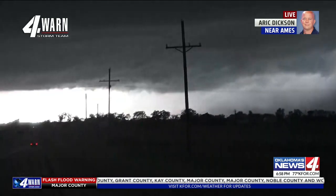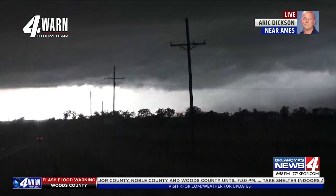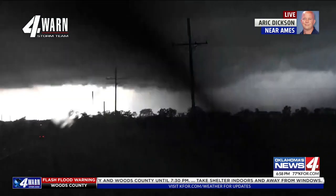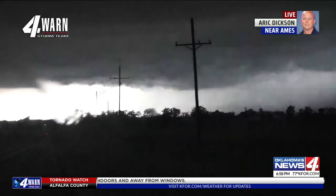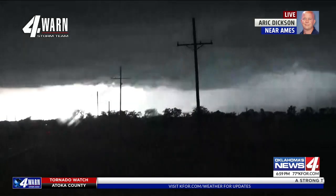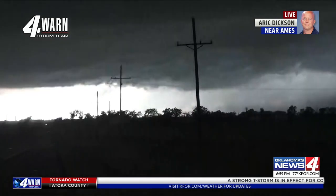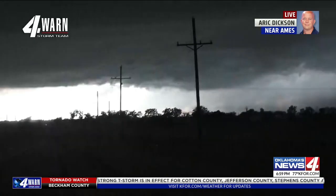So this is a base up in here. It's kind of lowering a little bit. This is where that notch is on the radar back in there. So it's an area that needs watched very closely. You can kind of tell it bowls out there. It's not a straight line. It's just kind of bowled out right there, which indicates that's an area of inflow.